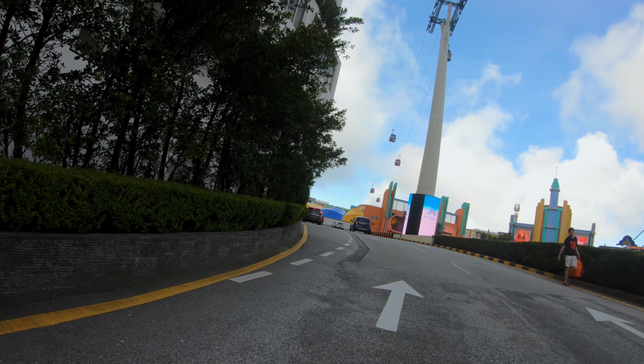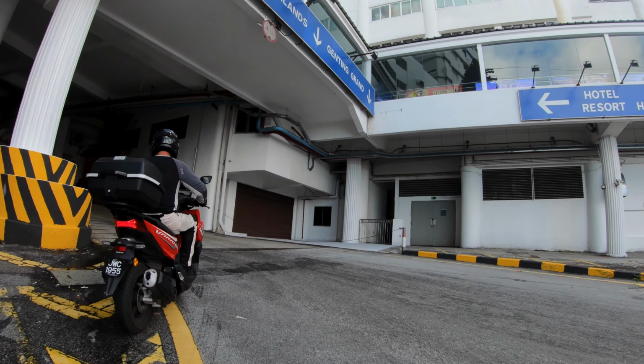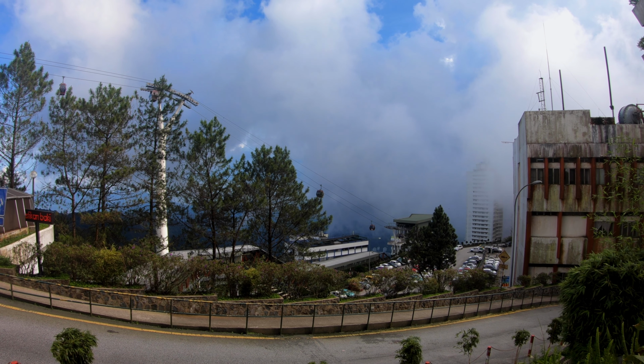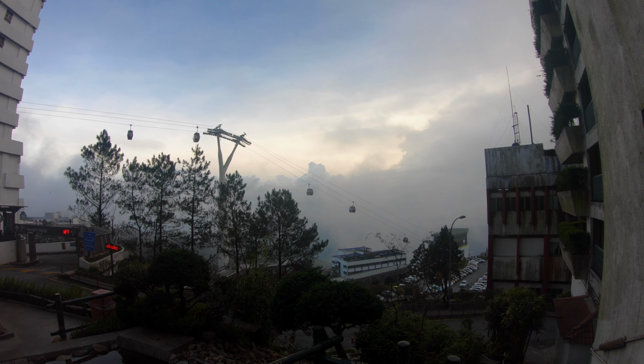On this particular road trip to the Genting Highlands, it was real hot when we started out in the morning, but as we ascended the mountain, and especially by evening, it was cold. Lessons learned in being ready for extreme heat and cold.